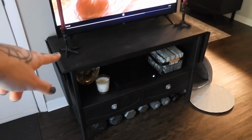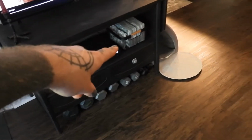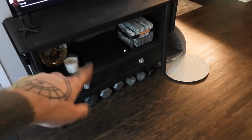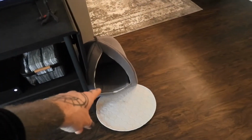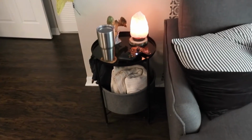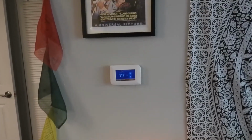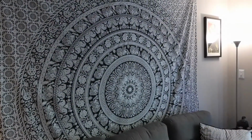So I have two candlesticks that are like chicken feet that I love. And then down here, we've got some like yoga supplies, dumbbells, like a plate and candle, the Xbox, stuff like that. This is Shelby's little tent thing that she doesn't use. The other end table, we have a salt lamp. That's where the remotes stay, more blankets. This thermostat is like digital. It's wild. And of course, my enormous tapestry that I've had forever.